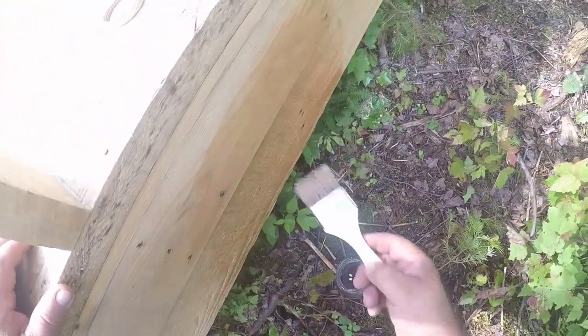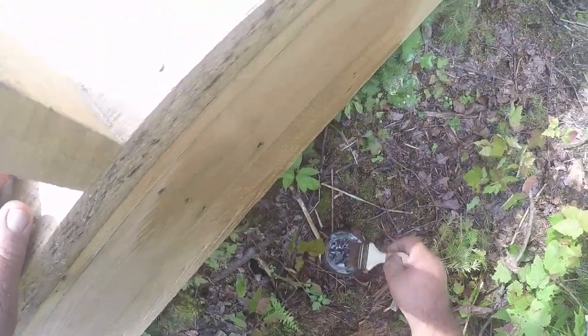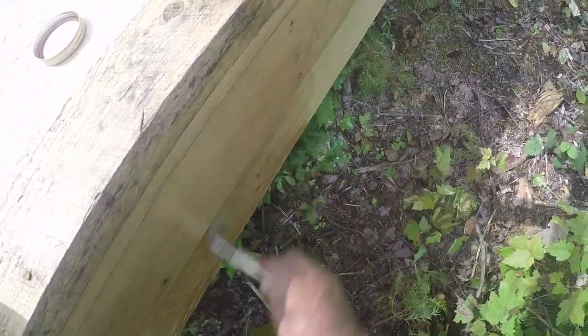It poured here last night, and if you look at my post, you can see where the water is climbing up the post, roughly about 1.5 inches. So that's water moisture that's absorbed into that post. By treating that post with used motor oil and kerosene, that's not going to be an issue. This right here is motor oil and kerosene.